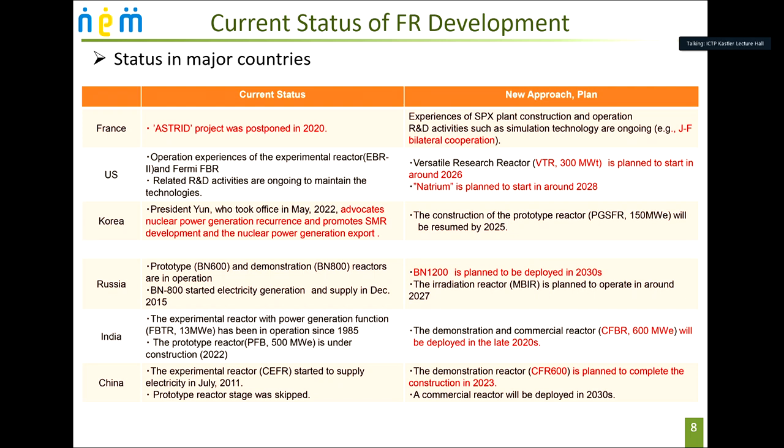And let me move to the current status of fast reactor development. For instance, as in the last lectures, unfortunately, currently the Astrid project was postponed, right? Unfortunately. But they still have a lot of experience from the Super Phoenix plant during its construction and operation. And also, they still have many R&D activities, such as simulation technology. And later, I would like to briefly explain the international collaboration between France and Japan.